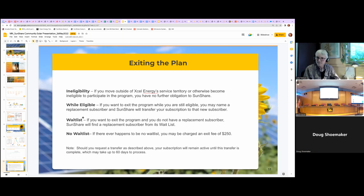But nobody's going to join something like that if they're stuck with a 25-year contract. So it's a 25-year agreement that you can leave at any time, should you choose to do so. And these are the ways you might leave. The first way is if you move out of eligible territory. If you move within eligible territory, you get to take it with you. It's portable solar. As long as you're still in or adjacent to the county where your garden is, you're good to go. You get to take it with you, and we can resize that for you later.